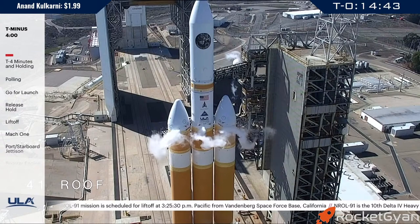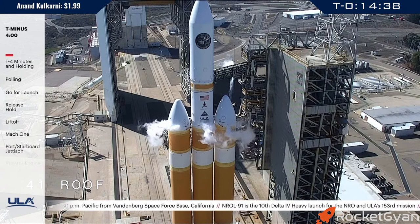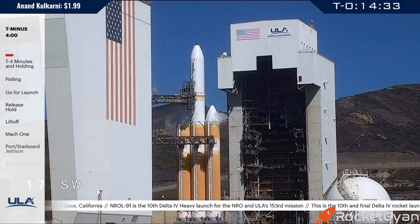Second stage LOX is ready for terminal count. Roger. OS, LC. Go, LC. First step 1170 OM, perform vulnerable data transfer to backup CCLS. Roger.